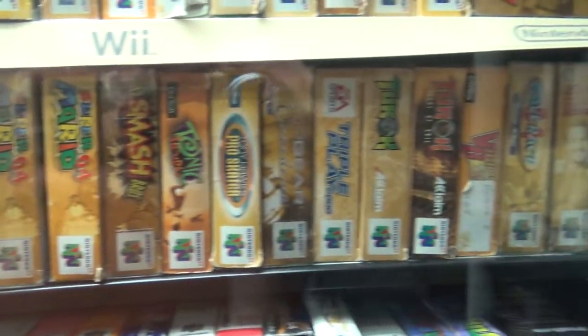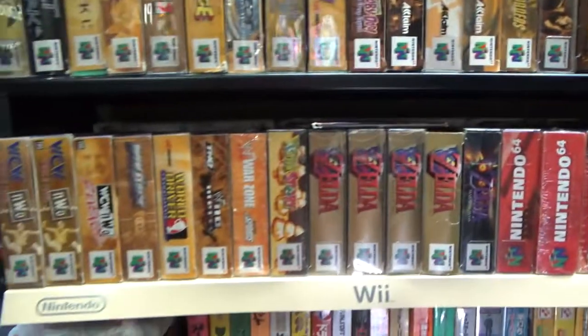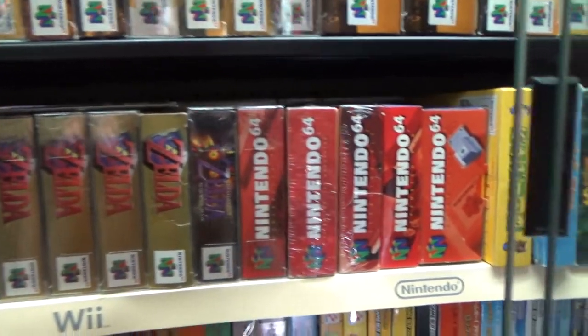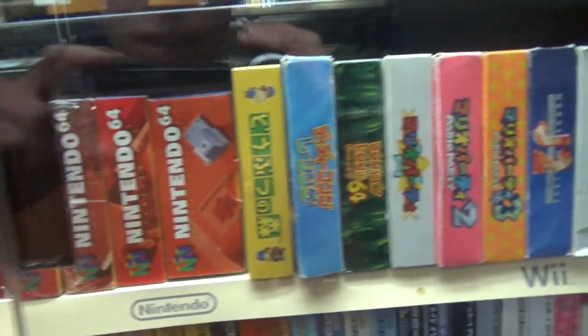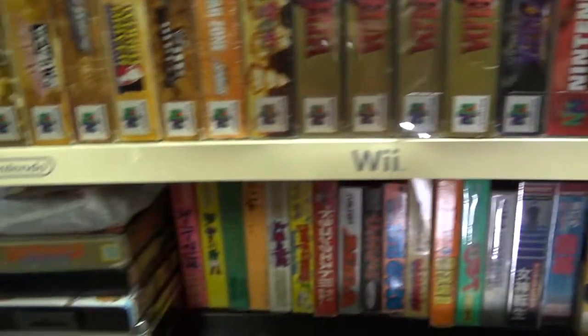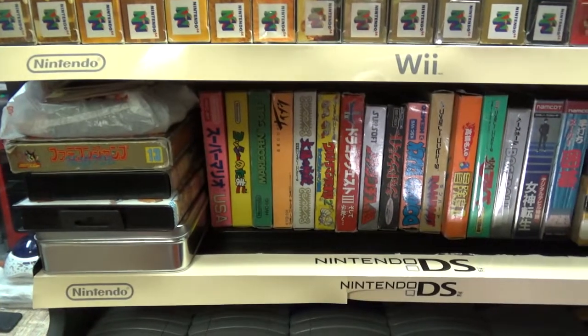And I have the glass open on one side, which means that there's a glare on the other side. I guess I could open and close it, but hopefully everyone can see everything just fine. Again, a few copies of The Legend of Zelda there, but there's a couple copies of each of the different versions. A couple extras at the end. And then moving down to the Famicom and such.